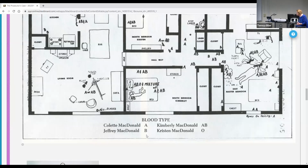Colette McDonald is A, Kimberly McDonald is AB, and you'll see here that part of the prosecution's theory is that Jeffrey McDonald and his wife, it's just a theory, were having a fight in the master bedroom, and that little Kim came in and was like, Mommy, Daddy, no. And that Jeffrey accidentally whacked her with a club. They found a lot of blood from her there. They found a little bit of brain matter from her there, sorry to say. And you'll see here, this big pool that they have marked here of A and AB.